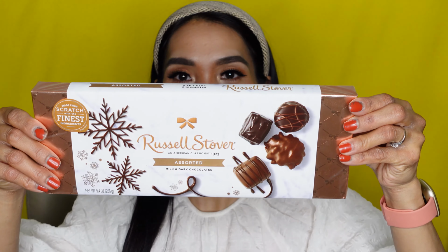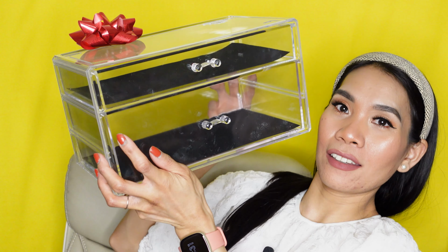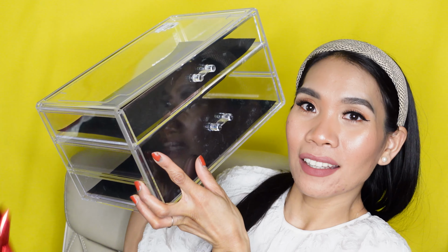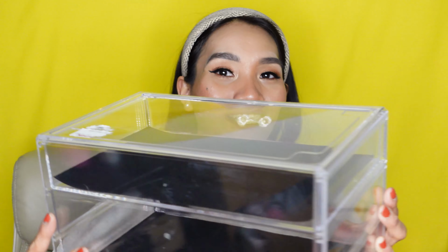And next we got chocolate. This kind of chocolate, really nice chocolate. Another chocolate, Russell. I haven't opened it yet. And also I got a makeup organizer drawer, whatever you call that. Oops, the ribbon fell. And this is from my mother-in-law. She gave this to me for Christmas.